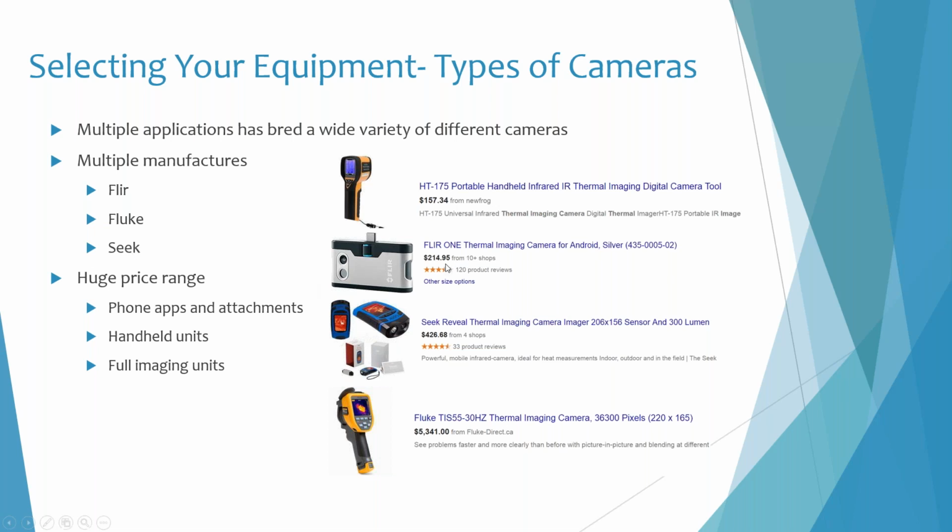We have had experience with the FLIR One as well. We've recommended thermal imagers like the Seek Reveal, and our imager is something in line with the Fluke TIS 55. Admittedly, this camera has more power than probably what we use for our program, but it is useful to understand and contextualize the range in which you can get equipment and understand that when you're trying to pick the equipment that suits your program best.